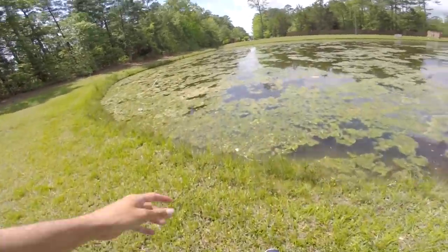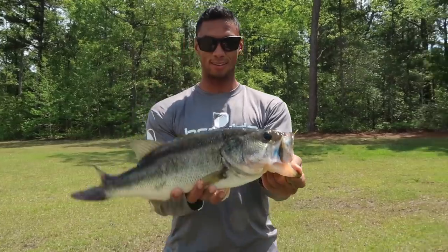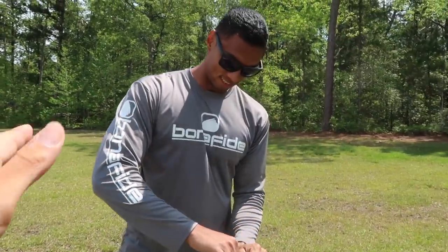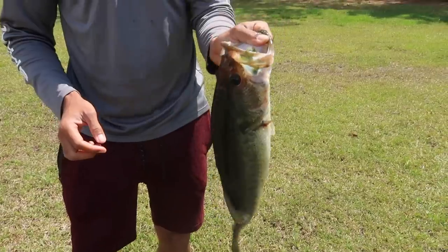Hold on, let me rinse off my hand. Got Alan, look at that. We finally caught him. That's your PB frogfish. Oh, yeah. Oh, dude, that's a toad, bro. You threw in there one time, you get slammed, you missed him. Threw in there a second time, you get slammed, you missed him. Threw in there a third time, and he back rolled on that thing. That was like a shot.